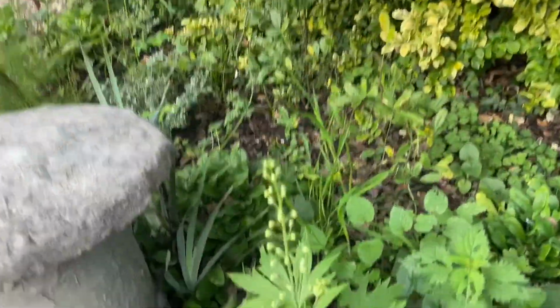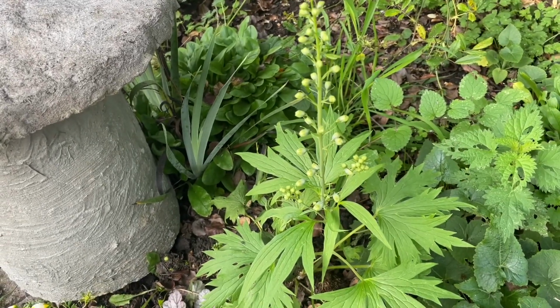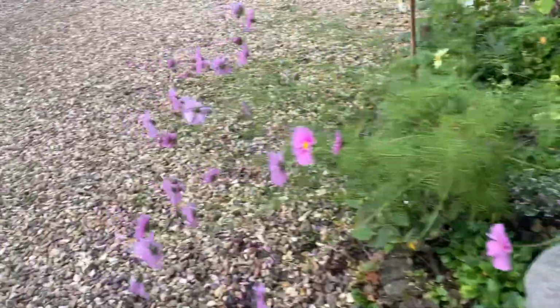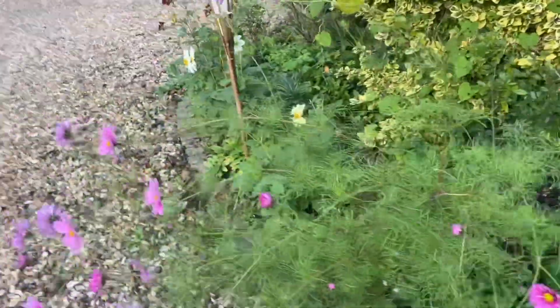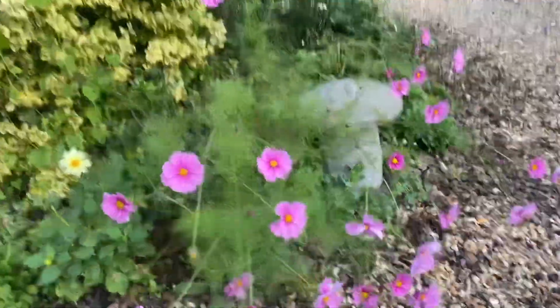The artichokes. There's even a delphinium about to flower. That looks like a little white one. I don't know whether to dig that up and put it in the greenhouse or leave it to nature. This cosmos is just nodding away so beautifully.